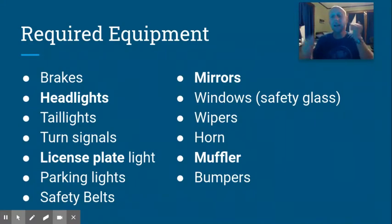Headlights. You've got to have low beam and high beam headlights that are functioning. If a bulb burns out, you've got to get it replaced. That has to be done.